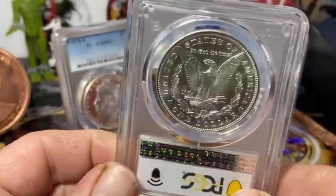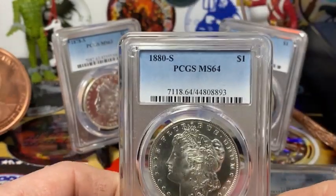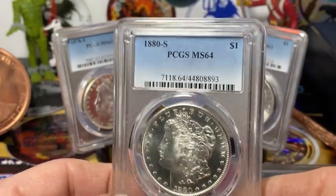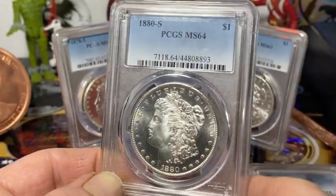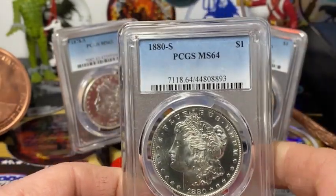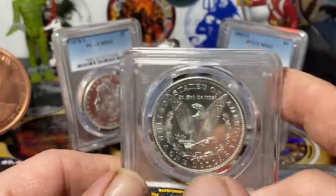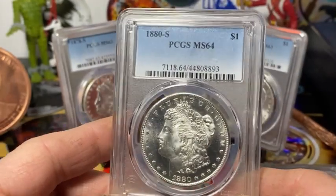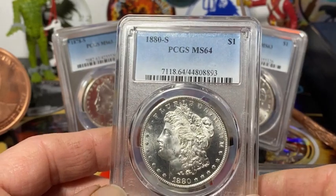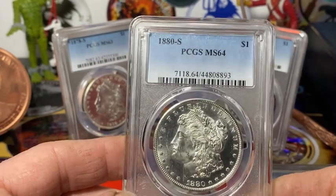But like I was saying, the highest you usually see in Morgans are MS68, 69 maybe, but an MS64, 65 are outstanding grades. That's pretty much your most common grades, your most standard top of the line grades, really, because once you get over 65, they're gonna get harder and harder to find. You know, 66, 67, 68.